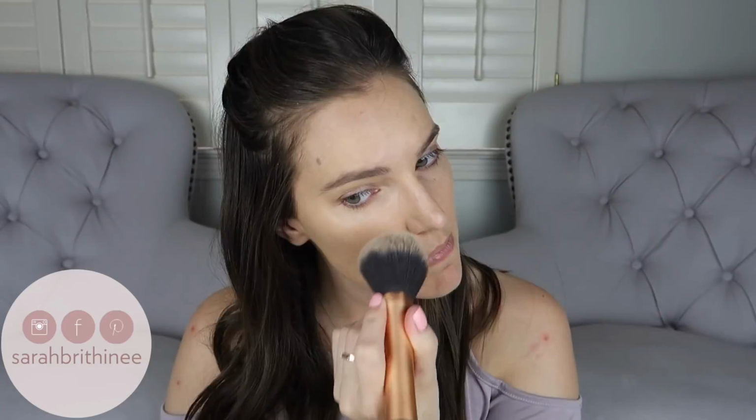And then I'm just gonna set my foundation. Okay, I feel like that looks pretty good. Yeah, it's not really like sinking into my fine lines. It doesn't look really powdery on my skin, which is nice. So far I do like it. Let's do the rest of my makeup and then we'll see how everything else lays on top of it.